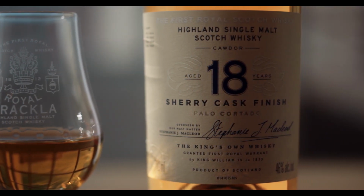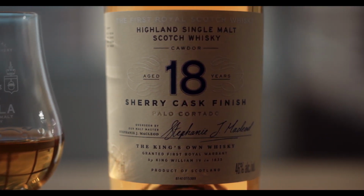It's almost bad to say you've got a favourite, but the one that intrigues me the most is the 18-year-old. You look at it in colour, it's really quite pale, a very light gold colour. And on the nose, very clear Palo Cortado characteristics. Palo Cortado is a very odd type of sherry. It has some of the characteristics of Fino, in particular that almost chalky, salty character, green olive characteristics. But it's got the weight of an Oloroso, without any of the big dried fruit you get from Oloroso. So it's sitting in this really weird intermediate area.